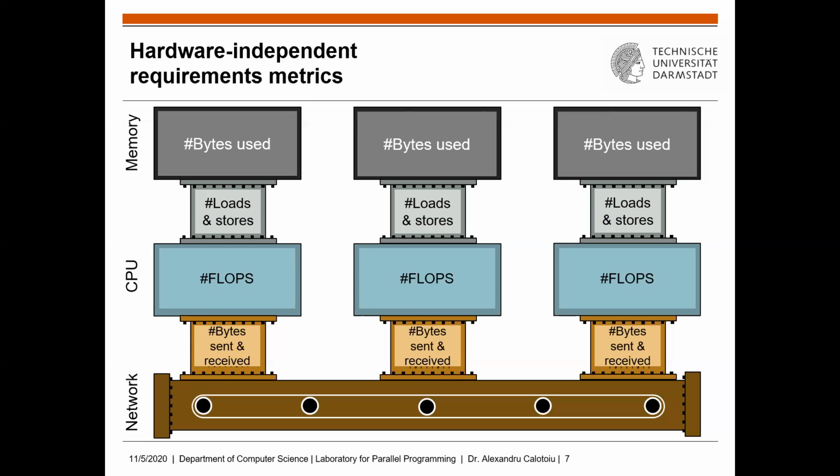We agreed, however, that the number of loads and stores alone are not a sufficient metric to describe the traffic of data between CPU and memory. So we also add the stack distance as a measure of locality.